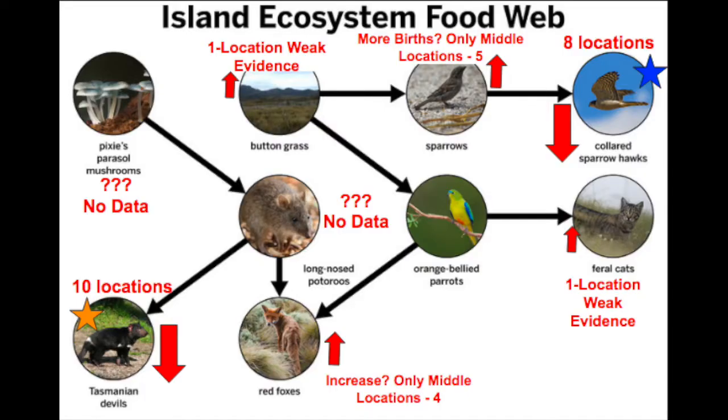And what scientists found out is that the collared sparrowhawks decreased. According to our food web, which I have right here, if our sparrowhawks decrease, that means our sparrows could increase. And if there are more sparrows running around, they're eating more button grass. Now, yes, we do have the evidence card with the button grass from the one sample that says it did increase. However, I believe that this is a weak piece of evidence because it was only taken in one location at one part of the island.